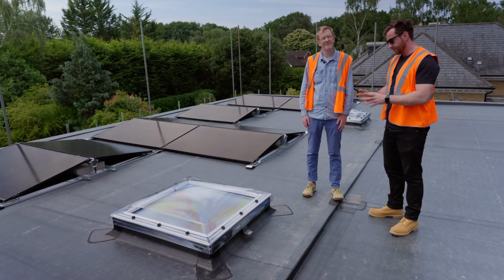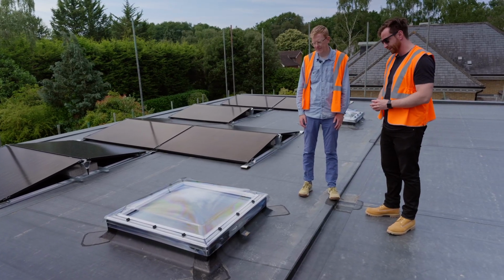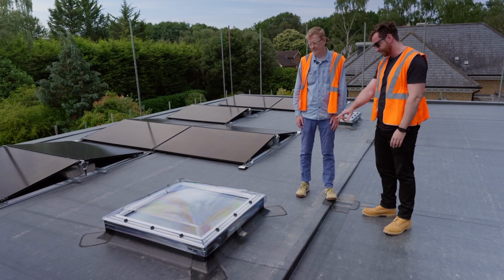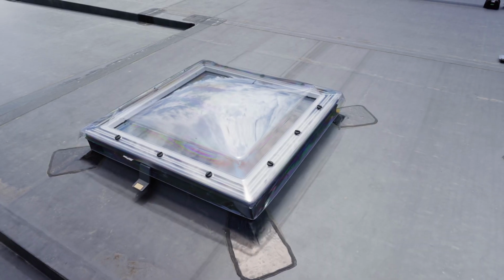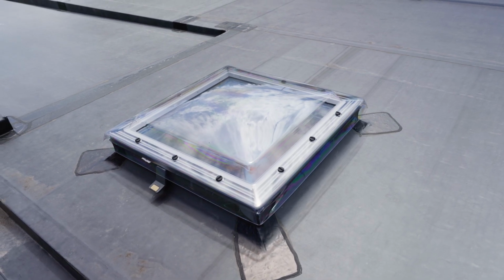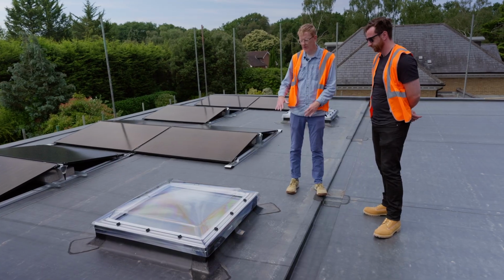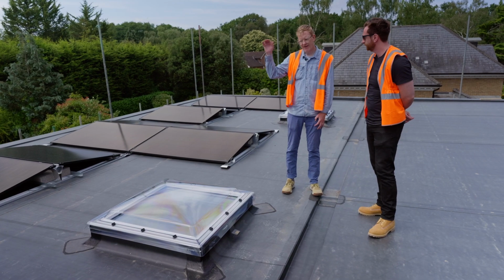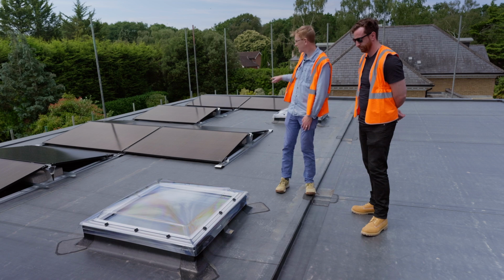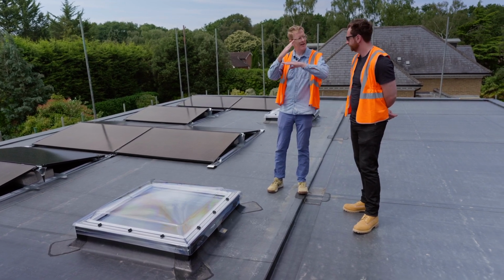So now upstairs we get to see the other side of the skylight, our Velux skylights. Maybe talk to us about this. I see an interesting little sensor there. Yeah, so really simple product, Velux flat roof domed roof light. This is the power operated version. So there's power to allow ventilation through the property. All four of these are power operated, so they just lift up slightly.